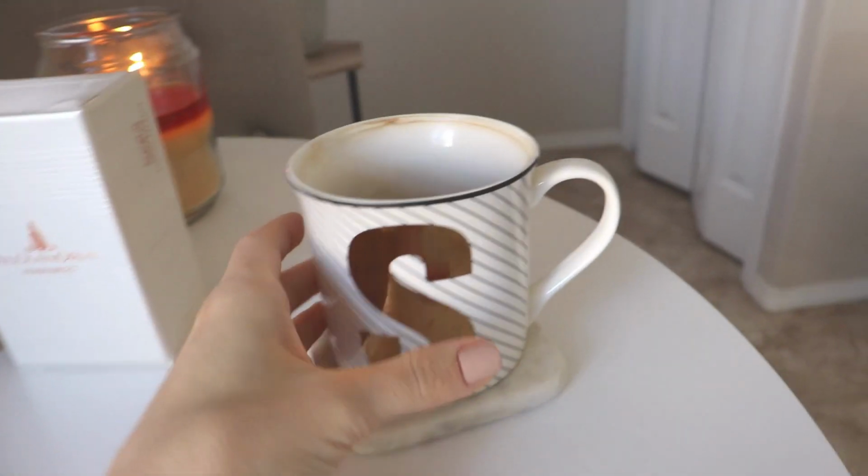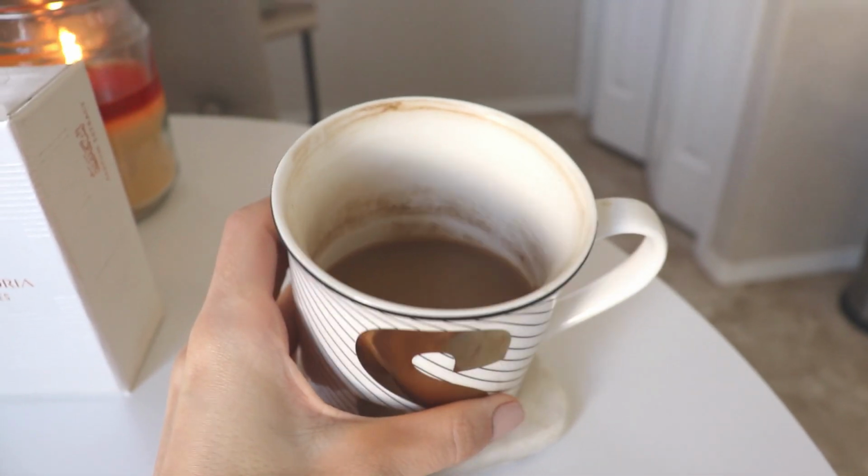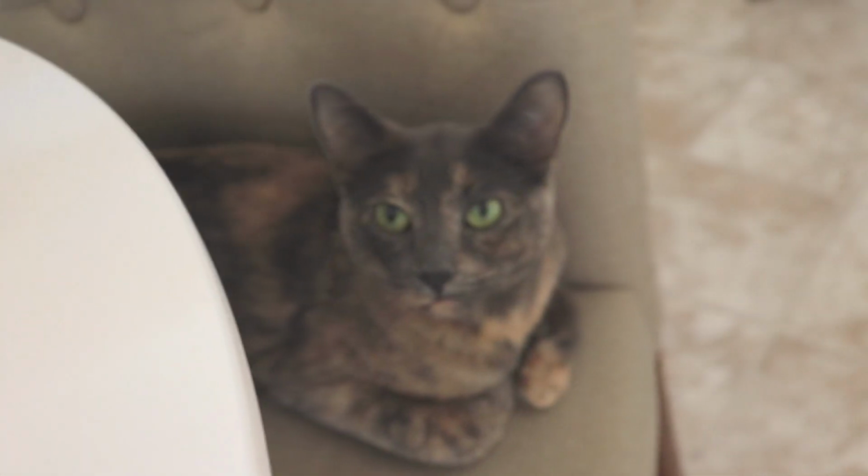So right now, you guys, I'm just sipping on some of my regular old favorite coffee. We've got my little kitty on the chair over here. Hello, kitty.